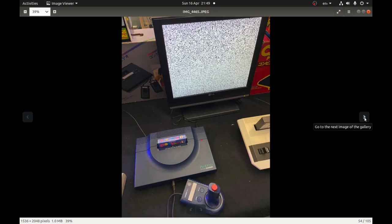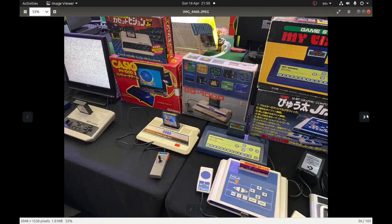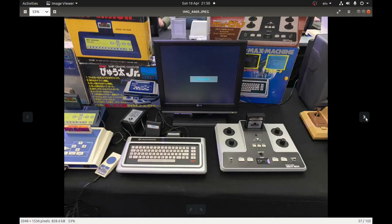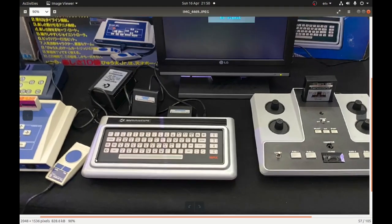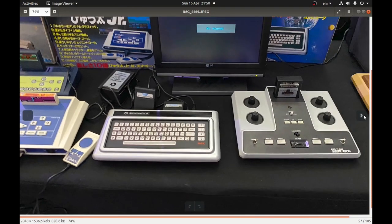Moving on, we got the PV1000, and he's got quite a lot of the boxes, which were really lovely for all of these, just to see them all together, and such a variety of machines from Sega. Really, most of the manufacturers, an unusual thing to see in the wild. This is, I think, the Commodore Max, not much seen outside of Japan.